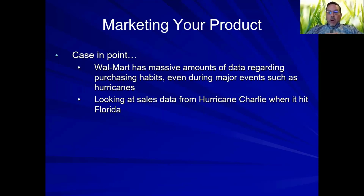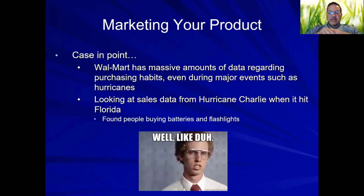Case in point, Walmart creates a lot of data based on sales, and they'll match these sales up and try to explain why. What major event drove these sales? We just got through with one with toilet paper. Walmart knew exactly why, and everyone knew exactly why the shelves were empty with toilet paper during the early days of COVID-19. However, way back in 2004, Hurricane Charlie hit Florida, and Walmart started analyzing their data. They found that people were buying batteries and flashlights ahead of the storm. Well, that makes sense. It makes sense that someone's going to be buying batteries and flashlights before a hurricane hits. We're going to be without electricity.